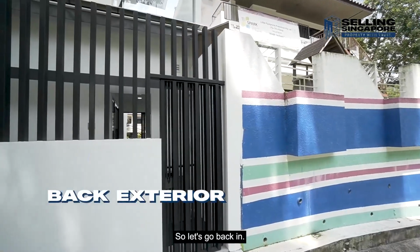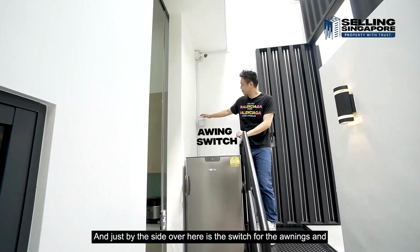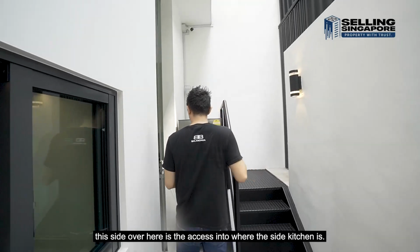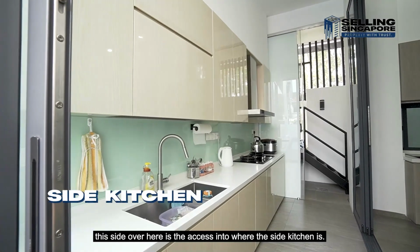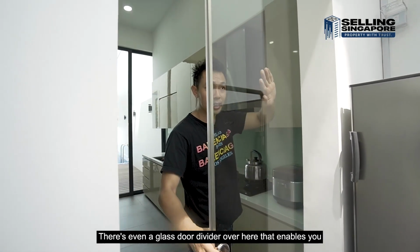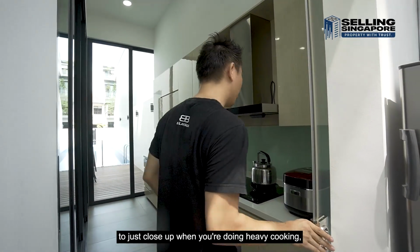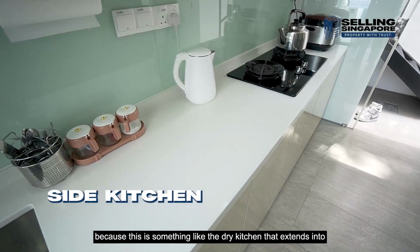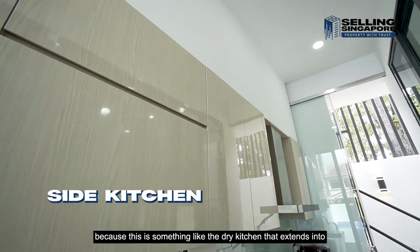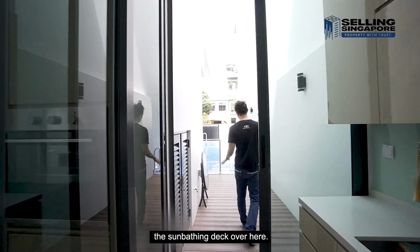So let's go back in, and just by the side over here is the switch for the awnings. This side over here is the access into where the side kitchen is. There's even a glass door divider over here that enables you to just close up when you're doing heavy cooking, because this is something like the dry kitchen that extends into the sunbathing deck over here.